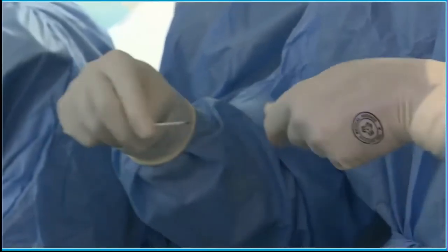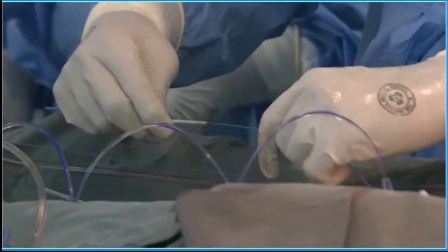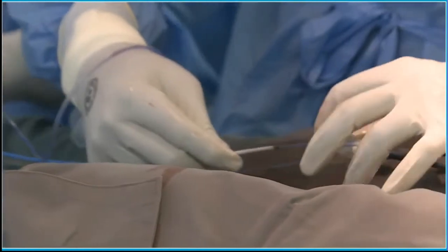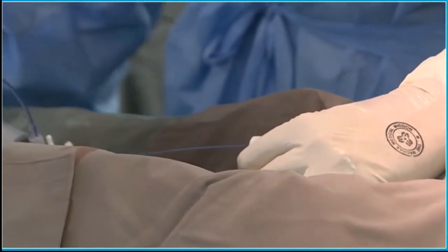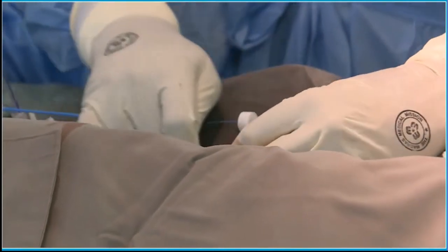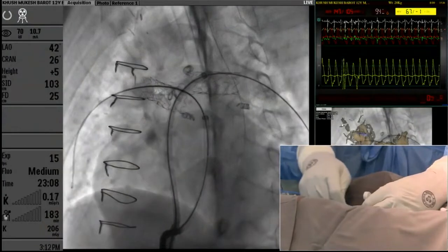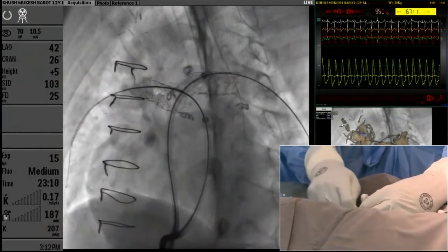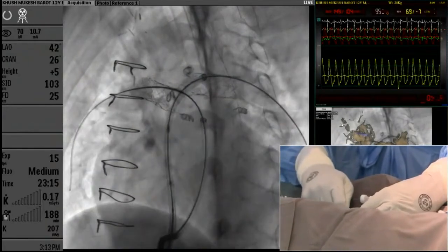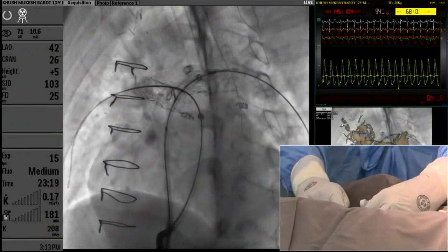Now what we need is the indiflator to be connected. What is the burst pressure here? 18. So can you keep it straight? Just keep it straight. One of the advantages of Atlas is that it is very low in profile, that it will go through many of the sheaths quite easily. So now I'm trying to gently go.